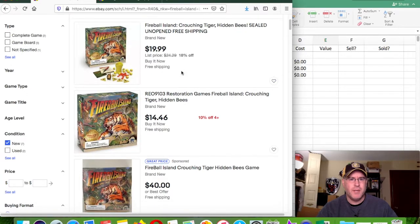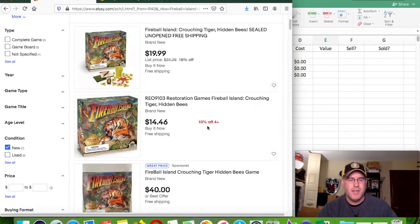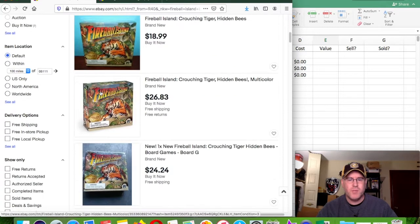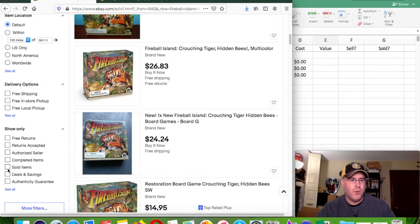It looks like it's going for not the most money here, maybe as much as $15 with free shipping here, maybe $20 free shipping. But this is what people are asking, right? Don't forget, only what people are asking, not what it's actually sold for. If you scroll down a little bit more here, you can see show only, not just completed, but you want to look at sold.